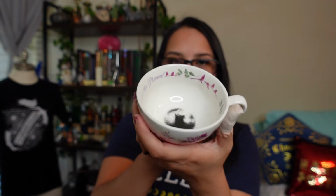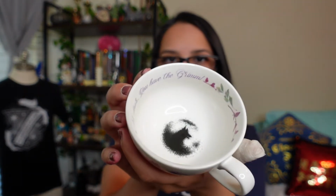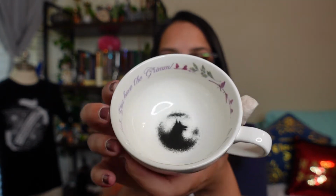So what we have here is a teacup. It's got pink flowers across it. And I know the color pink is a favorite of Professor Trelawney. And on the inside of here, we have, of course, the Grim. And on the inside of the rim or edge, whatever you want to call it, it does say, "My dear, you have the Grim."